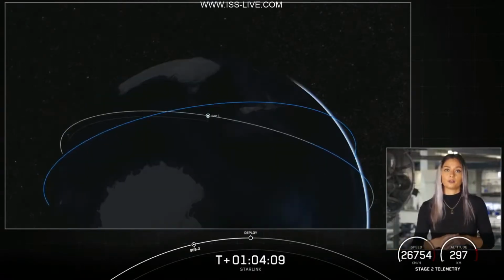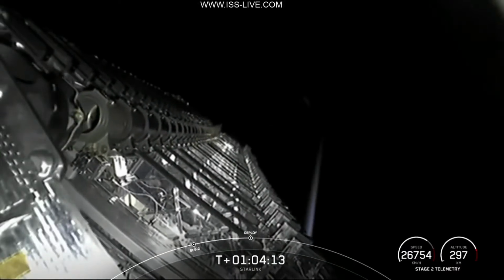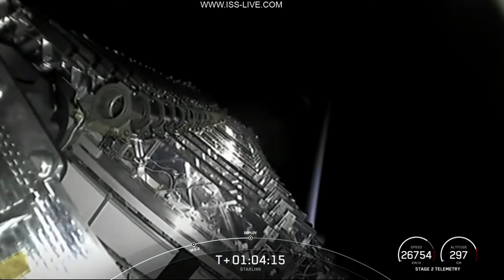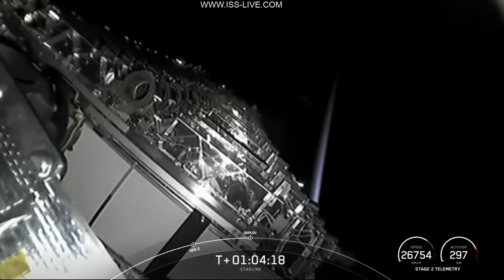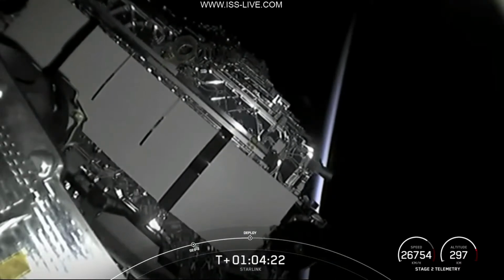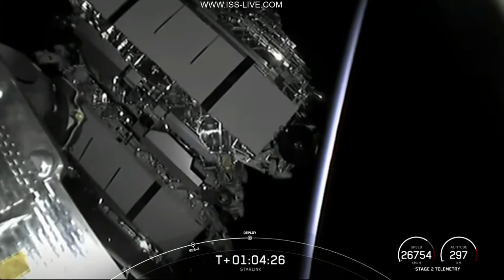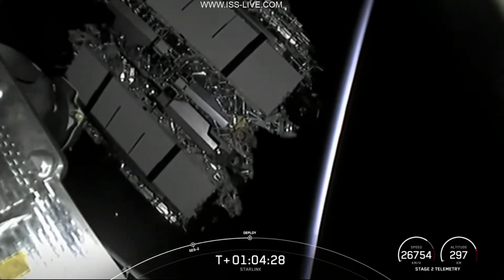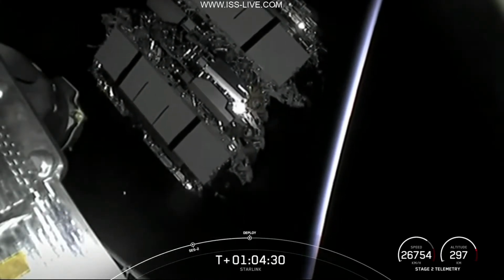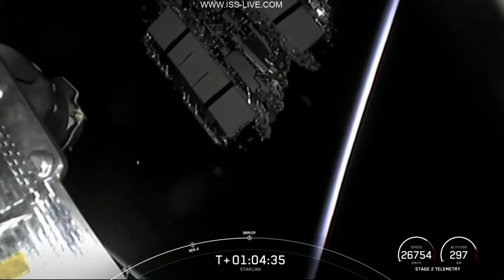Payload deployment confirmed. There we go. There's that call out, and we do have a visual of those Starlink satellites drifting away from second stage out in space. Now again, this is their drop-off orbit. So shortly, they will deploy their solar array, and over the next few days and weeks, they will distance themselves from each other and use their onboard ion thrusters to make their way to their operational orbit.